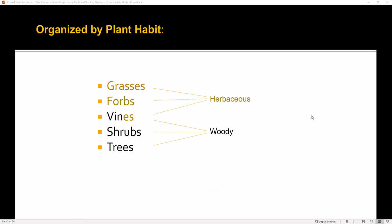All right, a couple of definitions. Plants have habits or growth forms, and we like to break how we talk about control into growth forms because there are different control methods available for herbaceous plants, those without woody tissue, and woody plants, those that have woody tissue. And in the herbaceous group, that divides into grasses, forbs, which are wildflowers essentially, and some vines, which are herbaceous, like say bindweed, that's an herbaceous vine. The woody species, there are also woody vines like Asian bittersweet, and then shrubs and trees. And so we'll be using those terms as we go along.